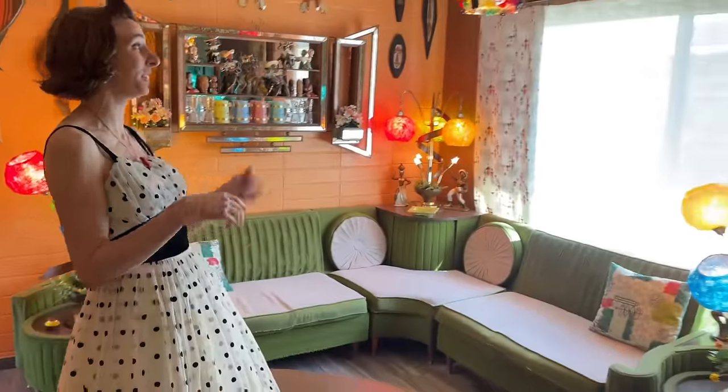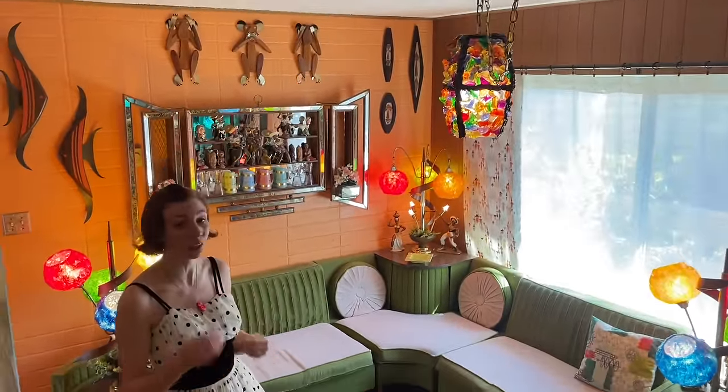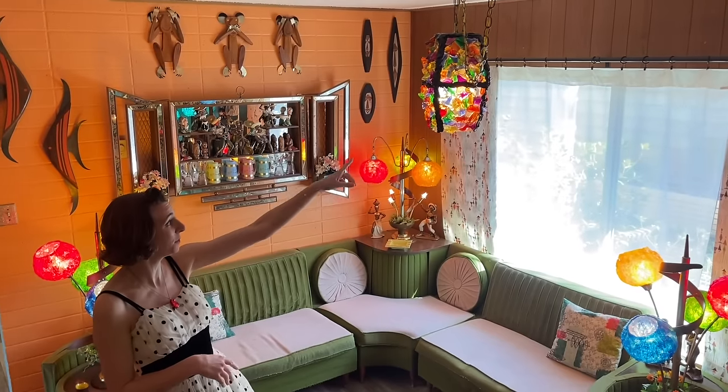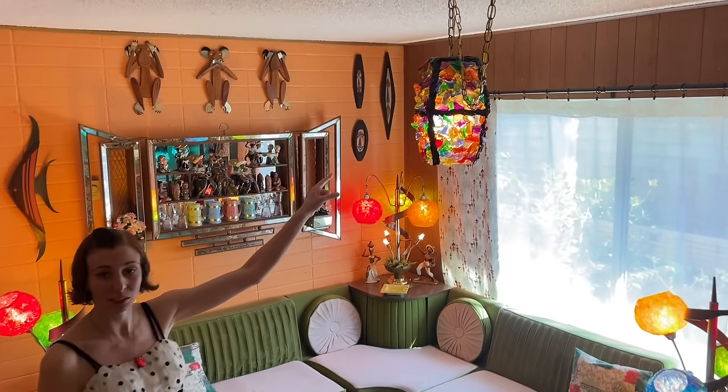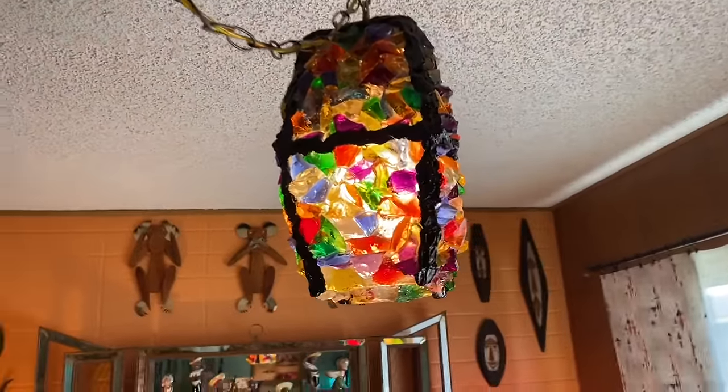It was manufactured in San Diego. Usually those aren't labeled and there's not a whole lot known about them, but you can tell this one because it has the black wax that was iconic of the designer here in San Diego, which is pretty cool. Love it.